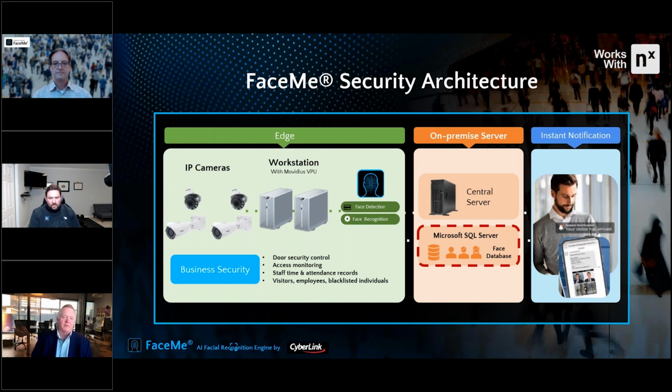And here you go. The software lets you monitor door security and perimeter security. You can monitor access. You can record staff time and attendance, so for a time clock. And it can also identify individually visitors, employees, and blacklisted individuals. In addition, you can have a plugin to identify if somebody has elevated body temperature or if they're wearing a mask. It all does that at the edge, the workstation, and then connects into an on-premise server where you have the database, the enrollment, and others.